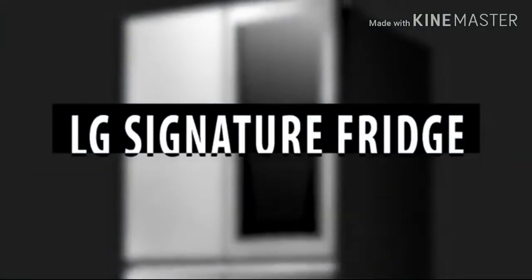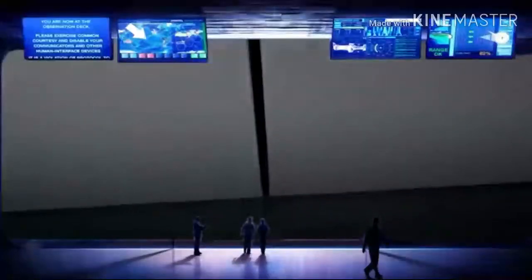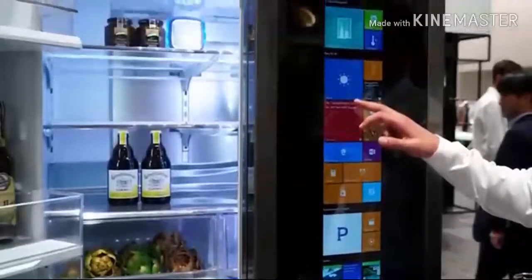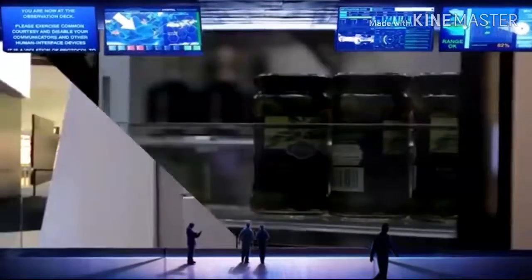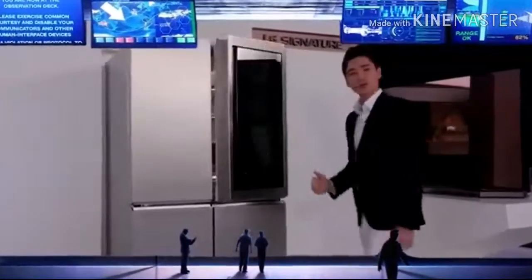LG Signature Fridge. It looks like the days of endlessly staring into your fridge until your parents yell at you may be coming to a close, and that's all thanks to the brand new super high-tech LG Signature Fridge. With this shiny new fridge, you don't need to open it to see what's inside. All you have to do is tap on the front panel and it becomes clear, so you can see right through.